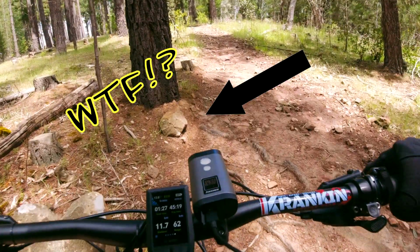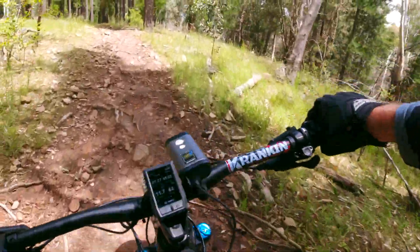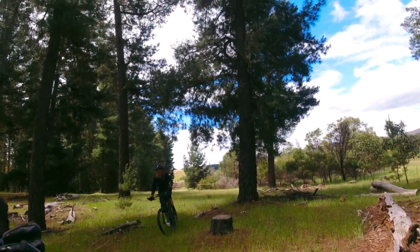What the? That is an alien skull. I'm pretty sure there is an alien buried here and his head is just poking out of the soil. That is some crazy stuff, man. That just goes to show that when the aliens choose to come to Earth, it's in the forest. Because the forest is just awesome.